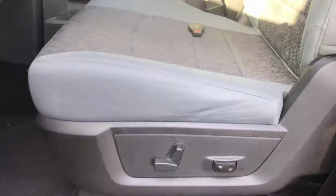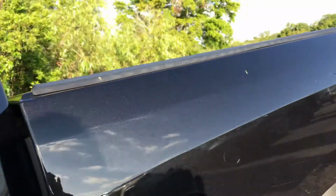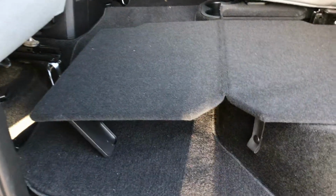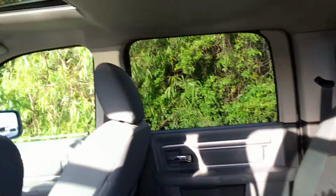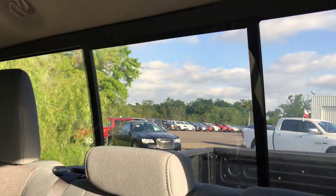And it does have power seats and two-way lumbar. In the back, you can raise the seats and have the whole back end level. It does have the sunroof. And in the back, it's got the power sliding window.